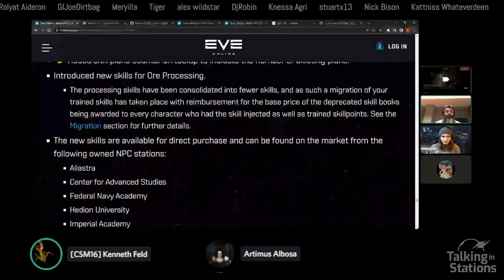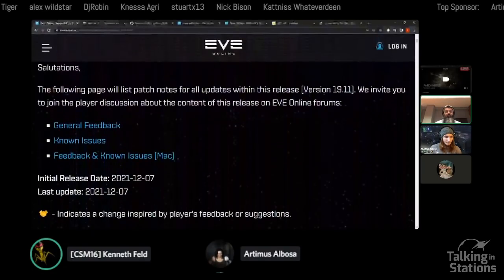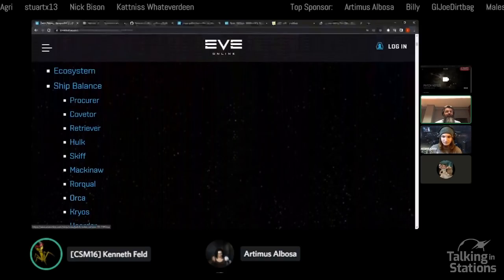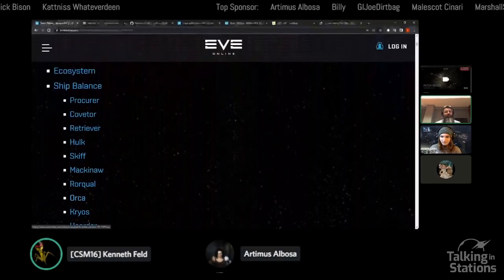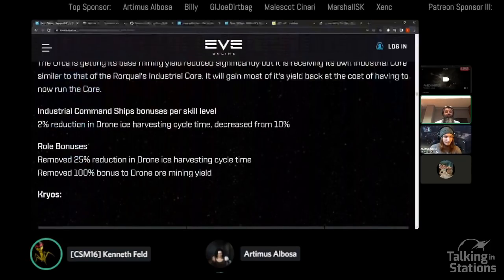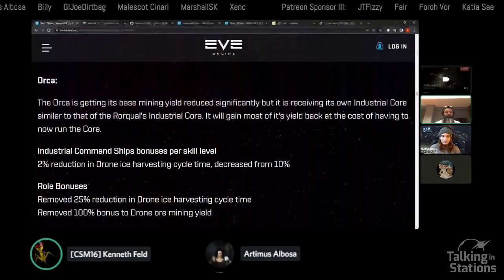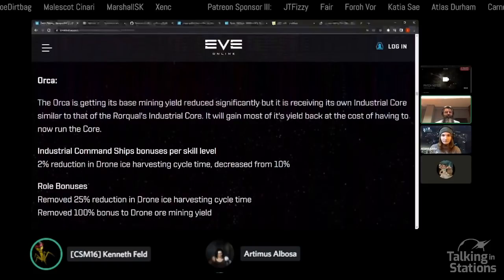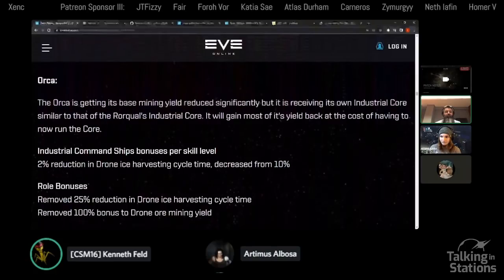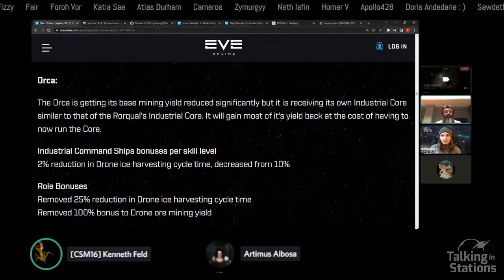The Orca had the biggest change. The Orca had all of its mining bonuses removed from the hull, but they were put into the Indy core. And it kind of waffled some. Originally, it was all being replaced by the Indy core, and then the Indy core got cut back a little bit. So overall, they ended up with a nerf of about 25%, I think, roughly, because they did some drone speed stuff in there to kind of help things. So it's a paper yield versus a realistic yield type of thing. But they did get nerfed. But they got the Indy core, so their boost got a big buff.